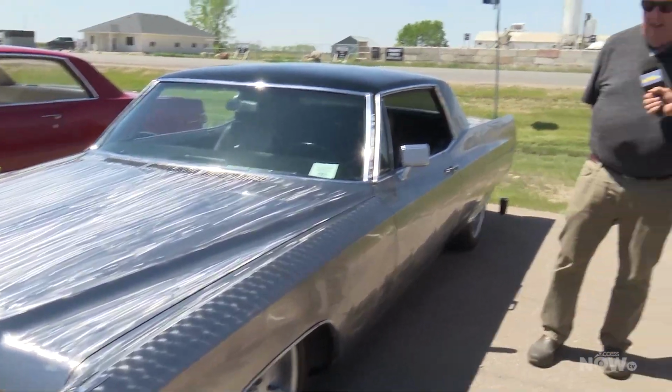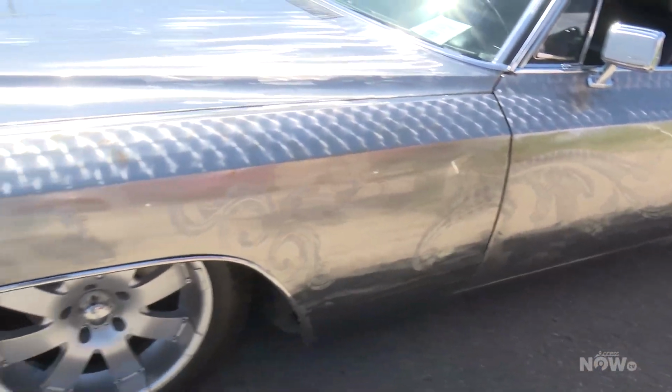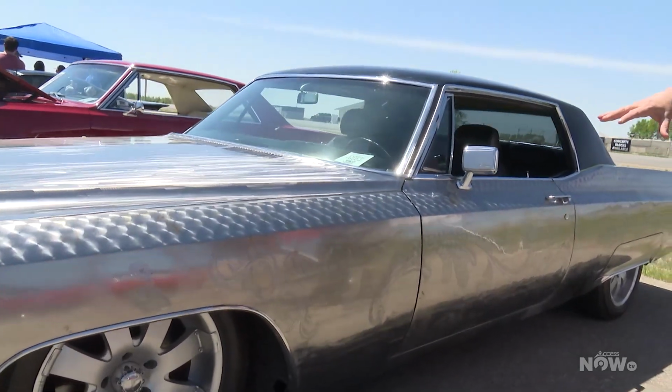No paint job. We picked this up about 3 years ago north of Red Deer in a little place called Lacombe. It was white at the time. We brought it home. It was all in pieces. My friend at the time, he owned it, and he stripped it completely down. Did the engine. Transmission was good. It's the original 472 in here.